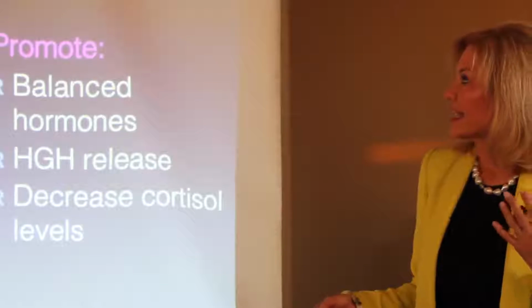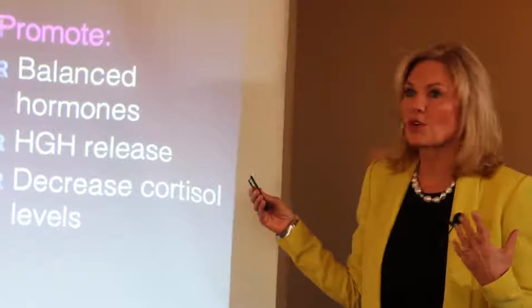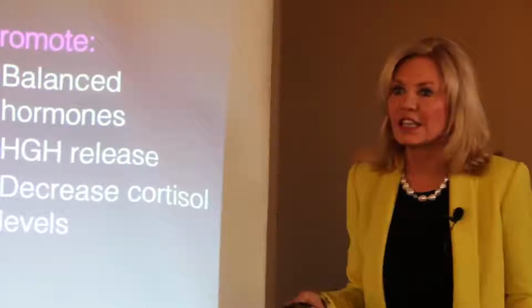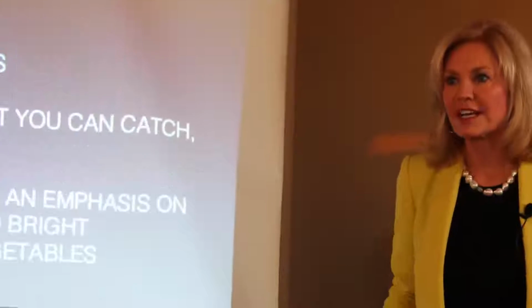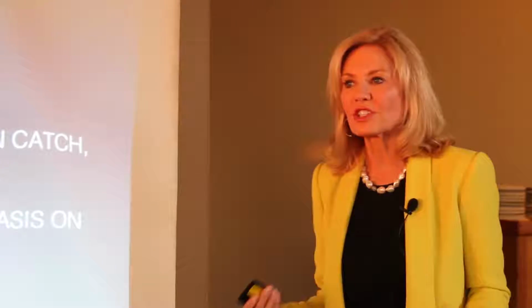With exercise, it helps fat burning, muscle strength, bone density, and inflammation. Bone density is so important to the aging process. And exercise promotes balanced hormones, your human growth hormone release, and it decreases cortisol, your stress. So do something, even if you're just walking. Heavy impact exercise is actually not good for the skin. It breaks down collagen, but moderate exercise and good weight resistance are great.